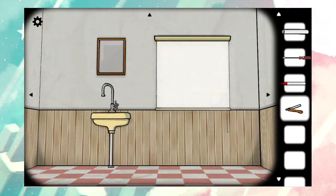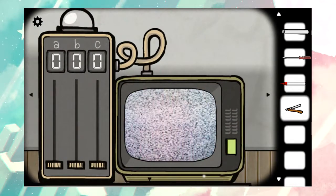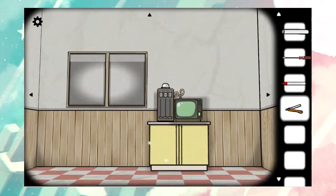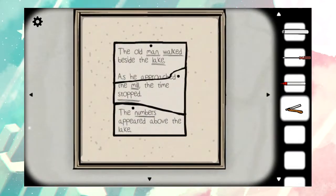We're in Chapter 2, and I'm kind of stuck right now. We got the correct path to make this lady come out of the TV, but she reached her hand out and I couldn't give her what she wanted. I couldn't satisfy her. So now I'm trying to figure out what exactly this note means, right?